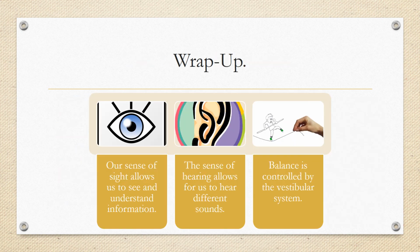Wrap up. So our sense of sight allows us to see and understand information. The sense of hearing allows us to hear different sounds. And then balance is controlled by the vestibular system, which is, again, located in the inner ears.